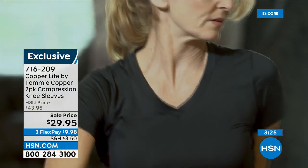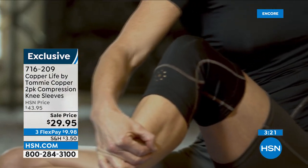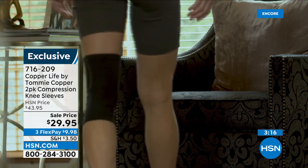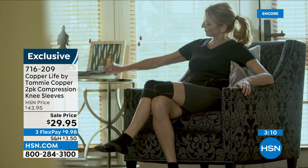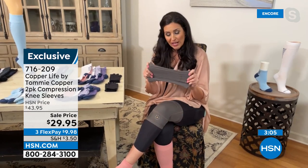$29.95 is wonderful, Laura, for something that so many of us need, just a little bit of extra support around the knees. It really is nice because you're getting all of those amazing benefits of the compression with this. You're getting all of the Copper Life by Tommy Copper benefits that we're used to, which means the patented copper technology, that copper's energy that's in here, the moisture wicking, the four-way stretch, the comfort.